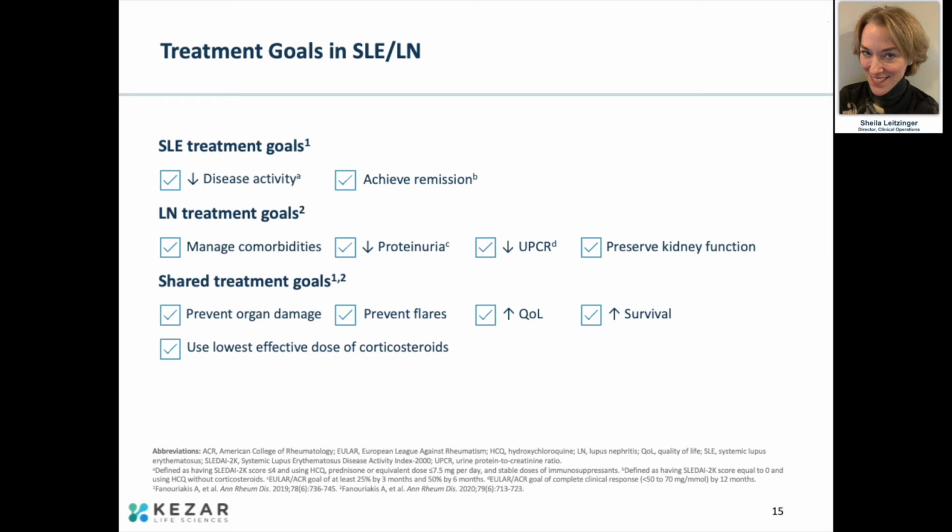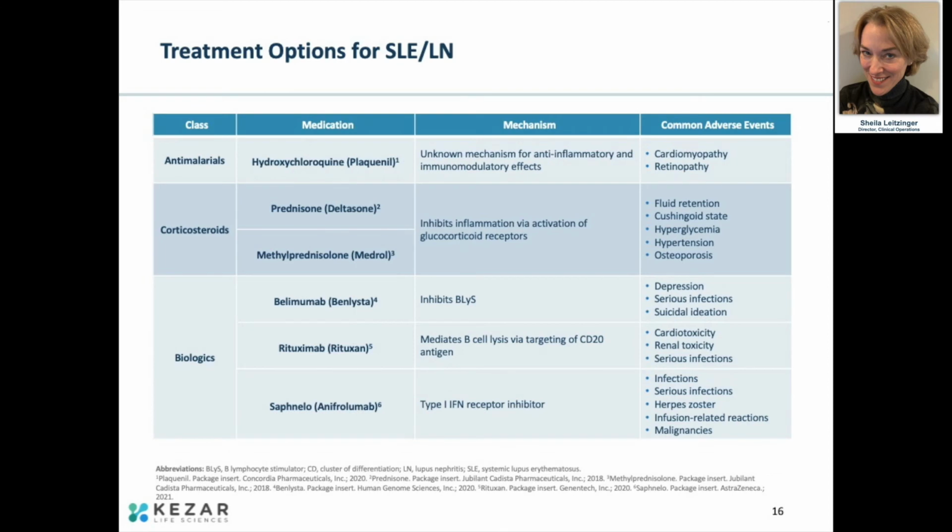We certainly want people to feel healthy a great deal of the time. For lupus nephritis, we want to decrease the proteinuria, and we want to improve quality of life, as we don't want the treatment to be worse than the condition itself. So these are some of the treatment options for SLE and LN. Antimalarials, corticosteroids, and biologics are the three main classes of medications. But as you're already likely aware, they have some unpleasant side effects, and in some cases, severe. The drug that Kezar is studying is known as Kezar 616 for now, is unique, and it does not fall into any of these categories. So I'll explain a little bit more about Kezar 616 in just a little bit.